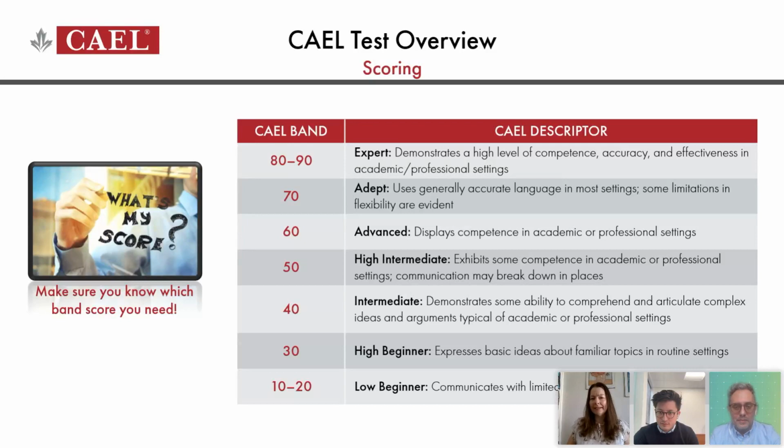So again, band 70 is about an average. A lot of institutions look for that, and 70 says that you are adept. So this means you've got a strong foundation, but there are perhaps some other skills that you're still developing, which is normal when you're starting a university program or starting your first year in a new career. We're not expected to know all the skills off the top. So again, band 70 would allow you then to continue to grow your skills. So that's how this test is scored.